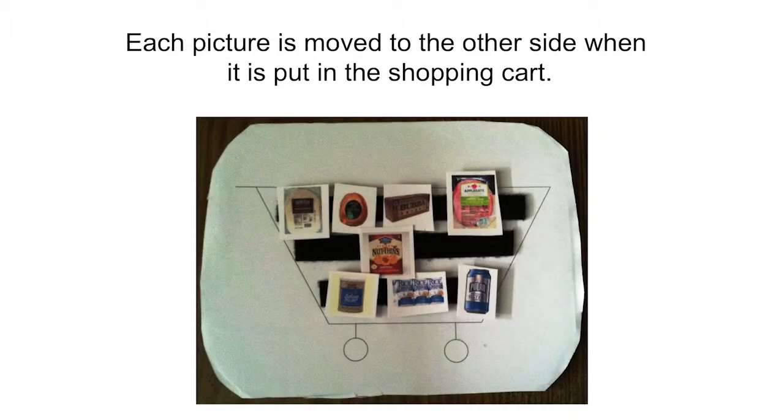Each picture is moved to the other side when it is put in the shopping cart. An outline of a grocery cart has been drawn on the other side of the piece of cardboard. Within the outline are strips of Velcro. Pictures of different food items, including crackers, hamburgers, and soda, have been stuck on the Velcro.